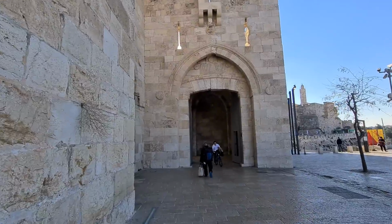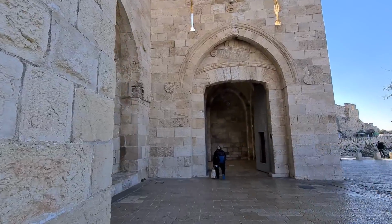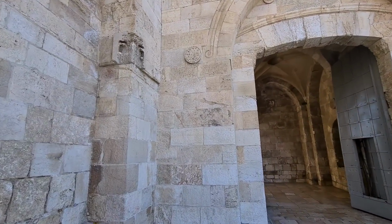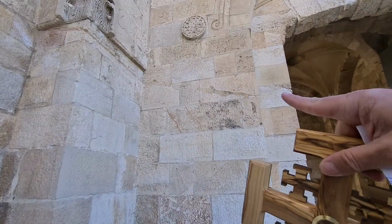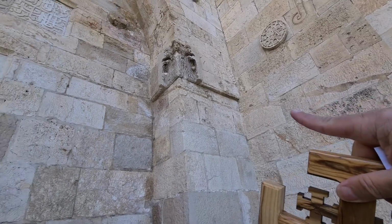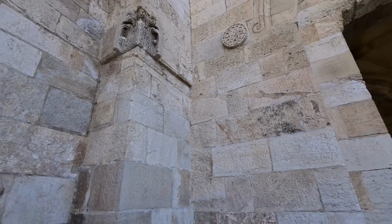Let me show you some remarks of the shops that have been here. Right, can you see the line of the roof of one of the buildings? That's one.